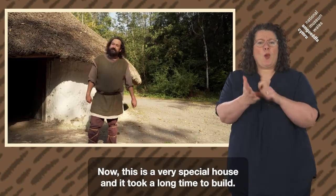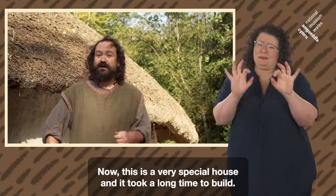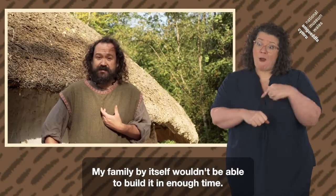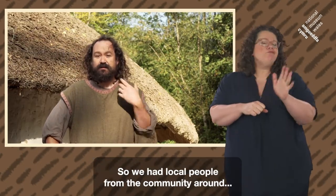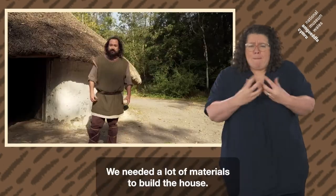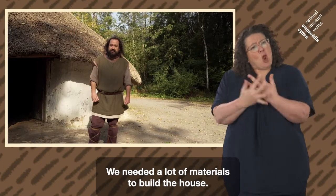Now, this is a very special house and it took a long time to build. My family by itself wouldn't be able to build it in enough time, so we had local people from the community around to come and help us. We needed a lot of materials to build the house.